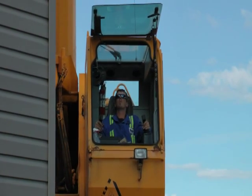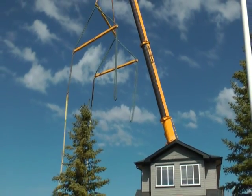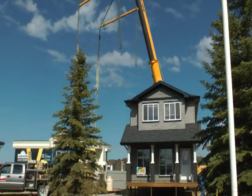The house itself is 20 feet wide on the bottom and 37 feet long, each section. The total weight of the house is approximately 70,000 pounds. We're working out about a 36, 38 foot radius to pick it. The capacity of this particular crane is 165 ton.